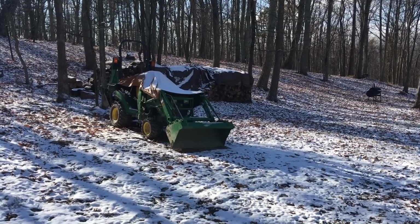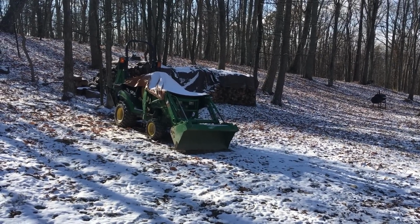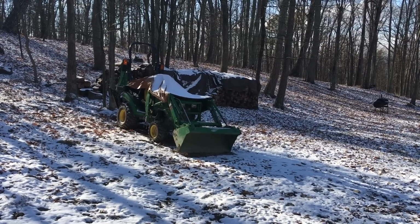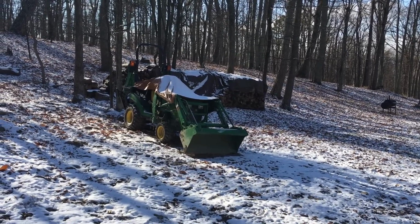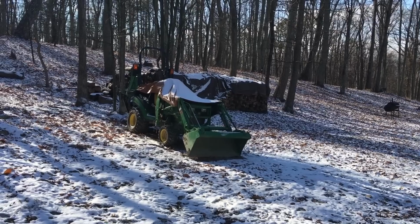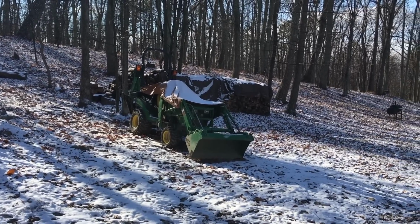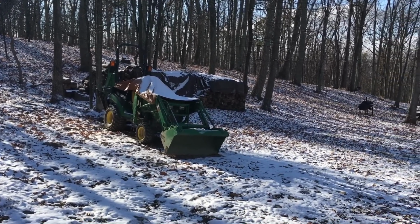Back in the spring, I recently bought this John Deere subcompact tractor, and it's got a backhoe with it, and it's in really good shape. And that's one of the reasons I got it. And I didn't want to spend the money on a brand new one up here. And I'm really impressed with what work you can do with this machine.